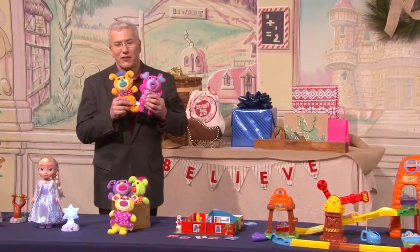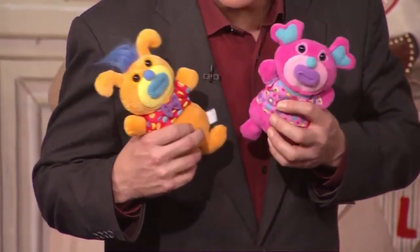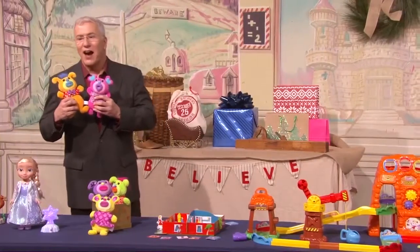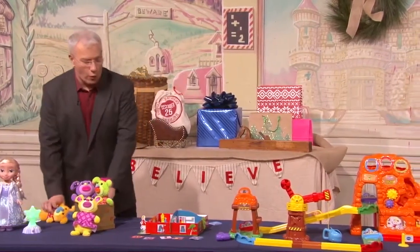These are called the Sing-a-Ma-Jigs from Funrise. Just really, really silly characters. There's really not that much else to say about them except they're adorable and they're super fun to play with. They're about $12.99, and these are available exclusively at Toys R Us and Walmart.